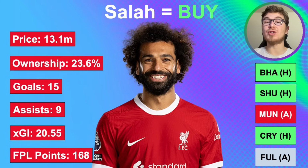His XGI figure is ridiculous, 20.55, and 168 FPL points for the season, trailing only Saka amongst midfielders, and the other underlying numbers are ridiculous. 22 big chances, 19 big chances created, 50 key passes, and also 57 shots inside the box, 70 shots overall. You can read out any stat you want with Mohamed Salah, and they're all going to be very impressive. So for me, Salah is a buy, and as things stand, he's the top pick for the captaincy in Game Week 30.